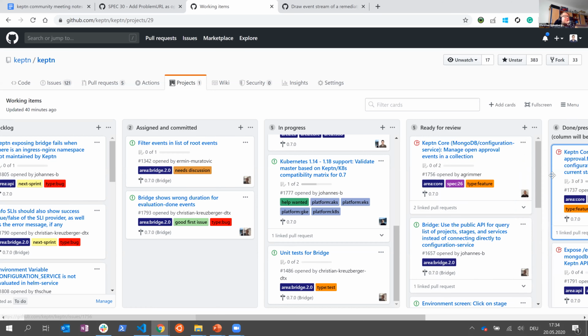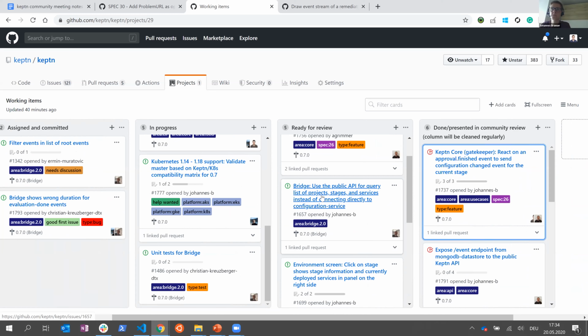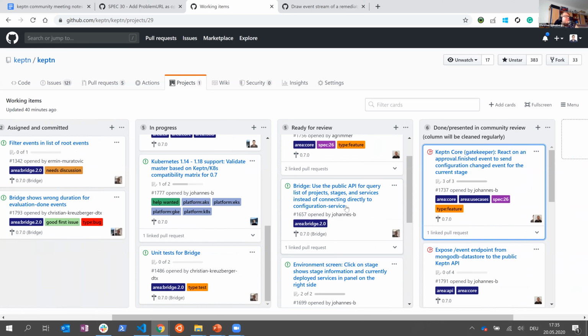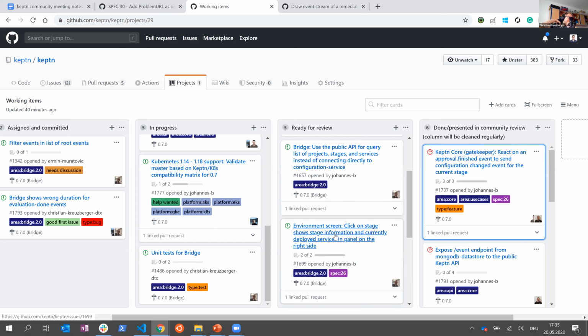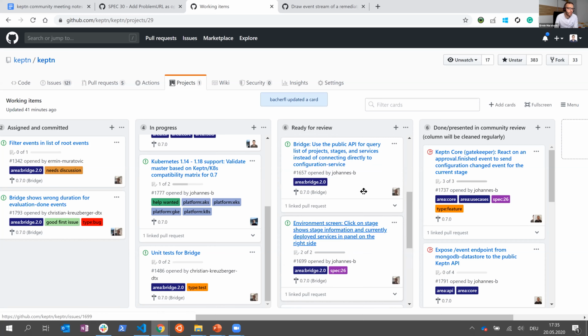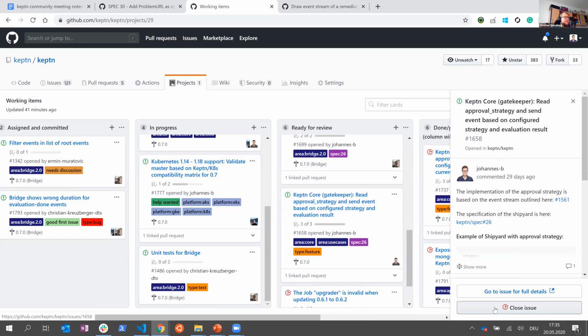Then here, we don't need to move the items now. Just wondering, because of the three non-closed issues, if they are done or not. I have two in the bridge that are not yet merged, so I will close them as soon as the pull request is merged. Okay, then let's leave it open as long. These two, use the public API, and then click on a stage. Yeah, one of those has a broken build, so I have to check on that first. And the Keptn Core, the 1658, can be closed. Okay, good.